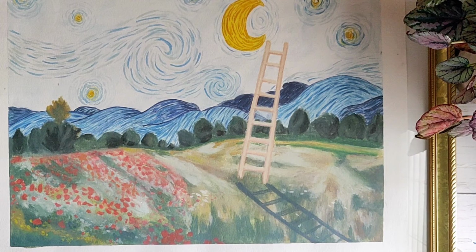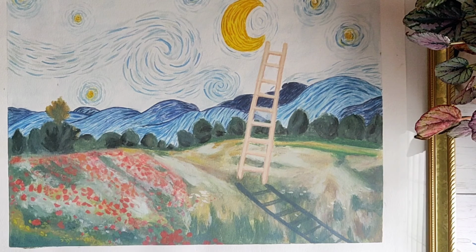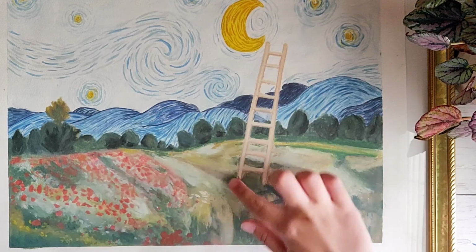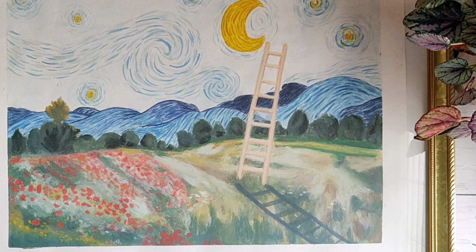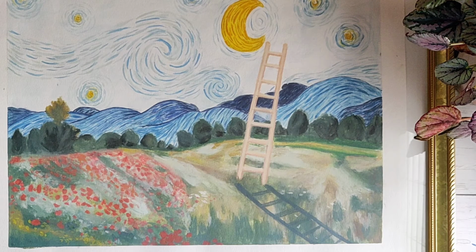And the artworks I combined were obviously Starry Night by Vincent van Gogh, and the field was from a painting by Claude Monet. I don't remember the exact name, but I think it has something to do with a field of poppies. And then the ladder over here is from the painting called Ladder to the Moon by Georgia O'Keeffe, which conveniently for me was just a painting of a ladder and a moon. So I took these 3 paintings and I combined them together.